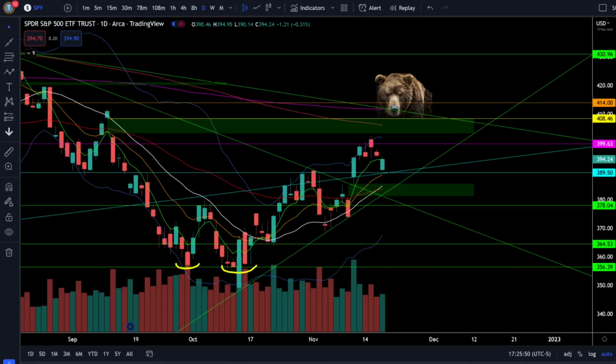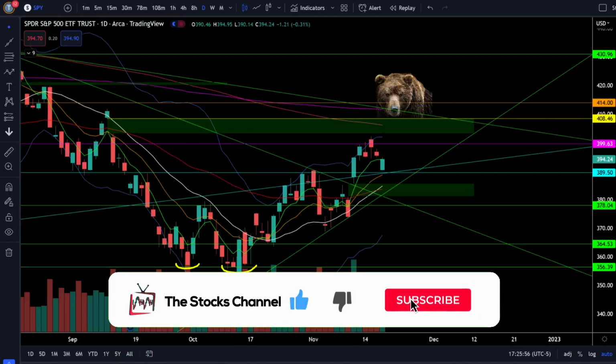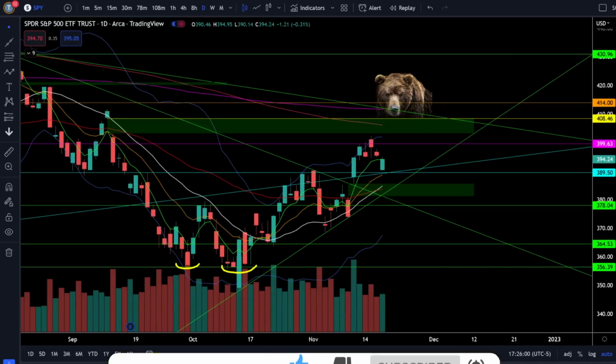Today in the stock market we're still stuck in a trading range, and we're going to know within the next week which direction this market is likely going to be heading in. First up, let's take a look at the S&P500 SPY ETF. So let's crack open this chart and see what's going on in the stock market today.